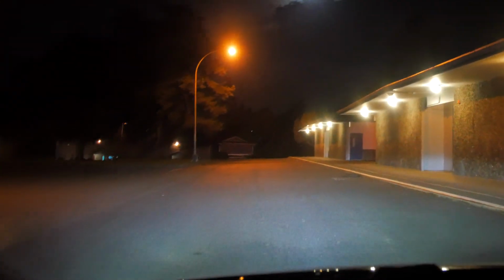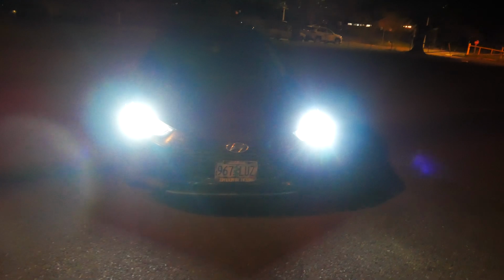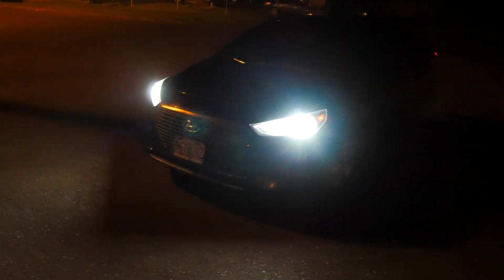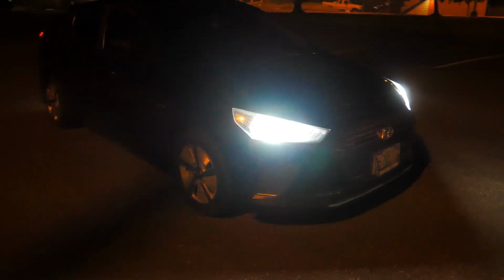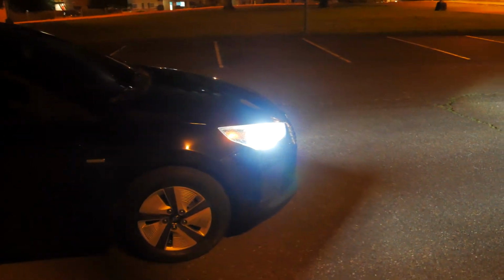And it doesn't seem like it scatters light as much far forward or above and around you as other brands. Here's the front, what they look like. This is low beam only. Testing online says though that they're on the bluer end. I mean, you can kind of see that with the glares, but for the most part they're pretty white.